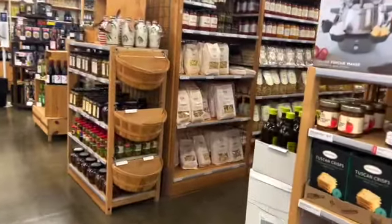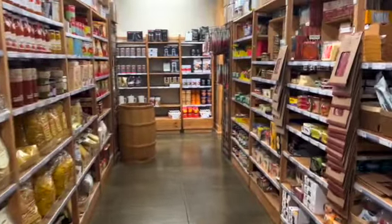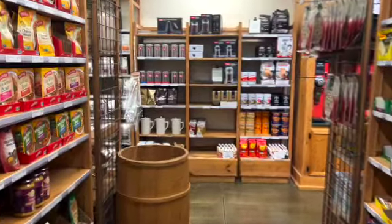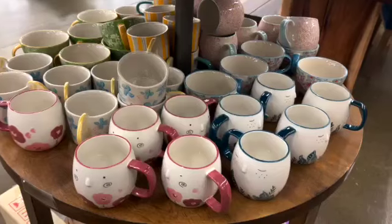One time they had this really funny maple bacon cotton candy, and I was really just going through a whole brainstorming session to see what I could come up with. But yeah, World Market is definitely my secret ingredient for my coffee making videos.